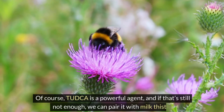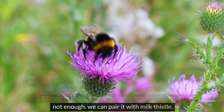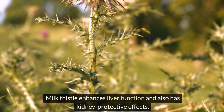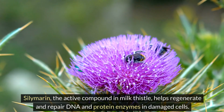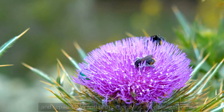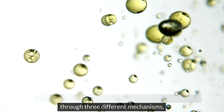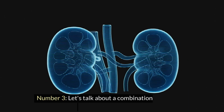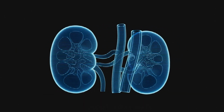Of course, TUDCA is a powerful agent, and if that's still not enough, we can pair it with milk thistle. Milk thistle enhances liver function and also has kidney protective effects. Silymarin, the active compound in milk thistle, helps regenerate and repair DNA and protein enzymes in damaged cells. The interesting part is that these 3 supplements work through 3 different mechanisms, and they can be taken together for a synergistic effect. Number 3, let's talk about a combination that directly supports kidney health.